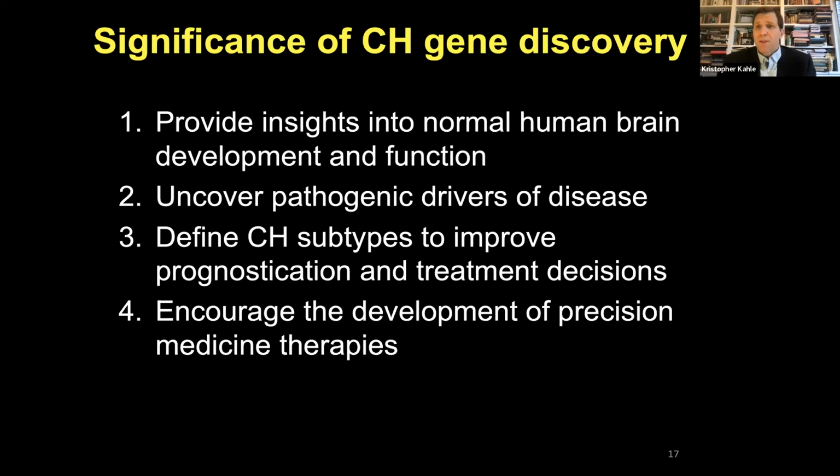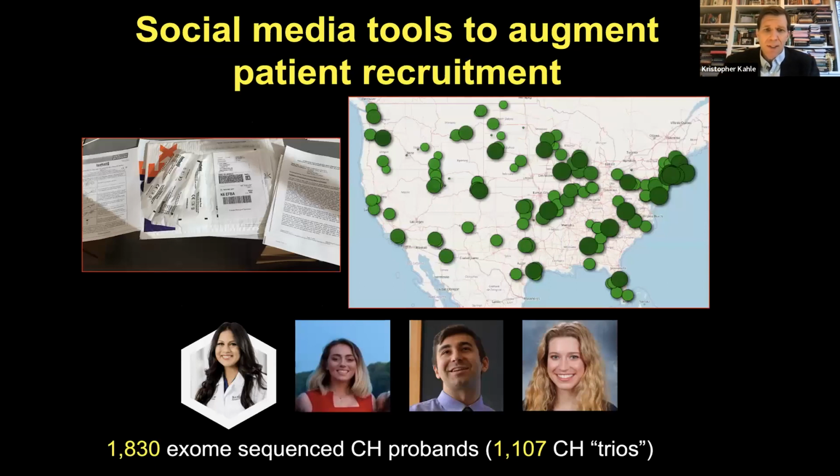And then we hope that these findings by us and others, we're not the only group doing this, of course, encourage the development of precision medicine therapies, which is already being done, mainly in neurology, for multiple disorders, whether it's for spinal muscular atrophy or other Mendelian conditions, for which gene replacement or base editing out a missense mutation could effectively correct the disease.